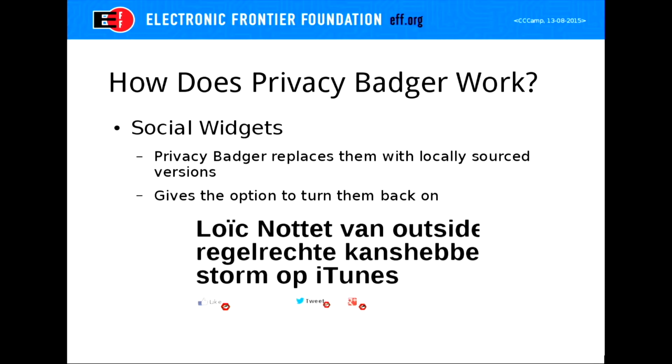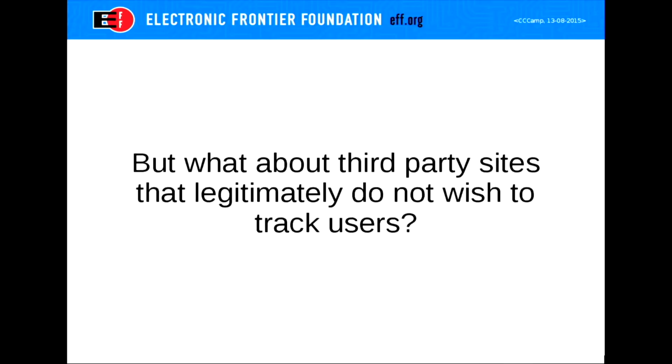Also, we block these social widgets, the little Facebook-like buttons on websites. So here's a picture from an article talking about Eurovision. And you can see they have this little Privacy Badger icon. So it doesn't load the image from the third party. It has a local version that it sources, and I think you can click to play, and it will re-enable it. But by default, you won't be leaking information through these.